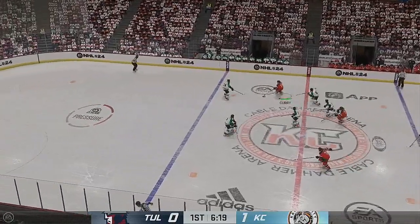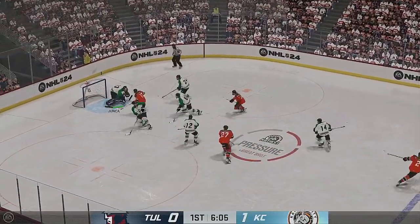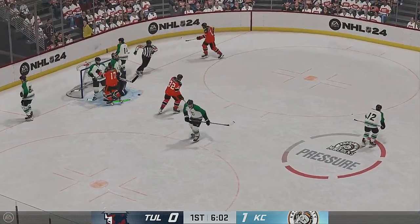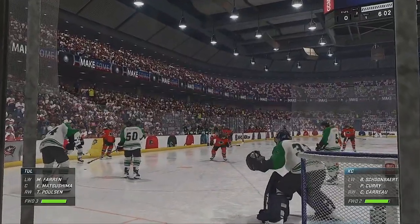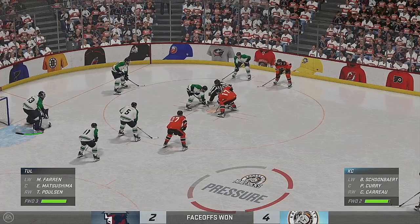Takes the feed. Curry's gained the line and on the attack. Fires it on net. Turns it aside with the glove. The Mavericks continue to lead midway through the first. They have really put on an offensive clinic so far.